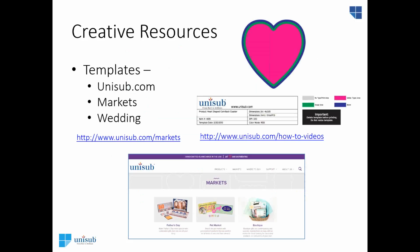So to get started, the first thing that we're going to do is show you where to find the templates so that you can use your graphic design software to align the graphics into the live area of the product. So as you see on this slide, first you visit our website at unisub.com. We've included the full link here for you. Then choose Markets at the top of the page, then select Wedding. Now, once you scroll all the way down to the bottom of the page, you can download product shots, graphics, a font list, and templates.